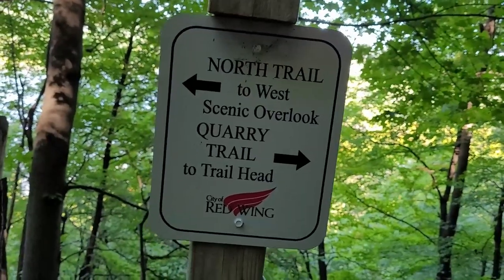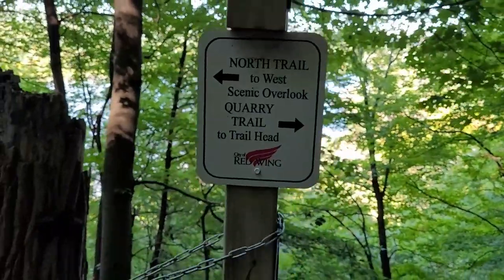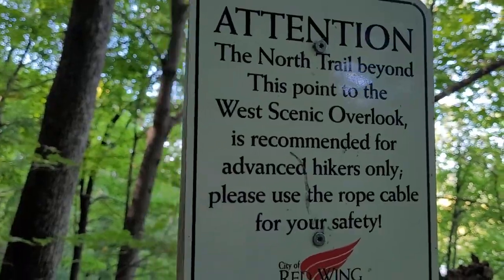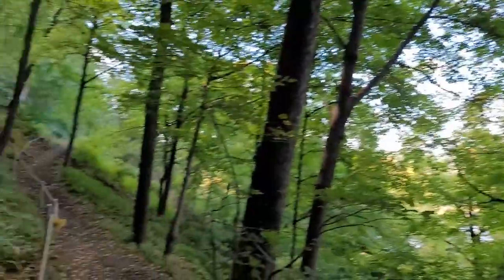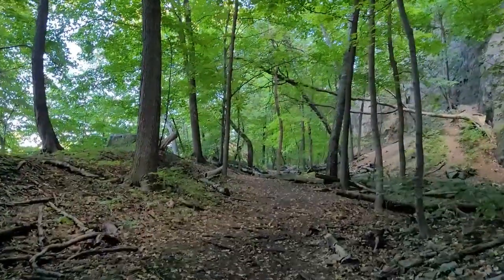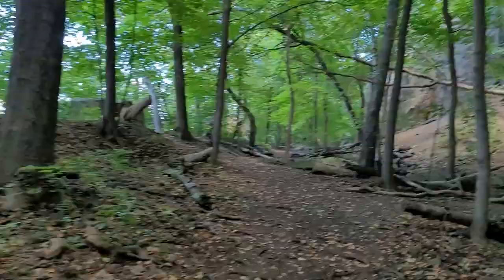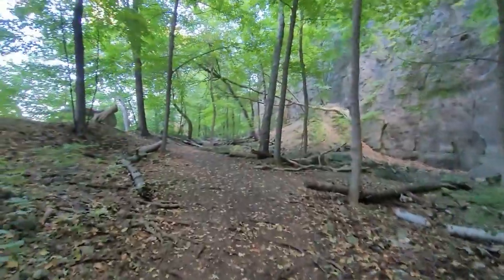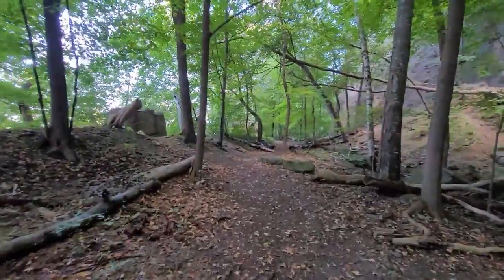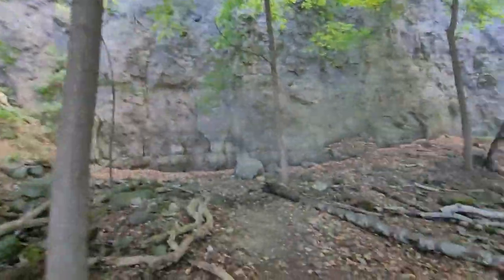North Trail to West Scenic Overlook, Quarry Trail to Trailhead. All right. Recommended for advanced hikers only. This would be a very nice spot to camp out in the summertime. I think too many people probably pass through. It's in the shade early in the evening. Overlooks the river, got the bluff. Oh, this is a rock climbing area.